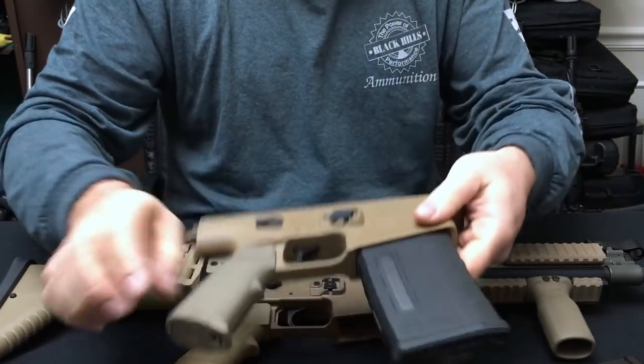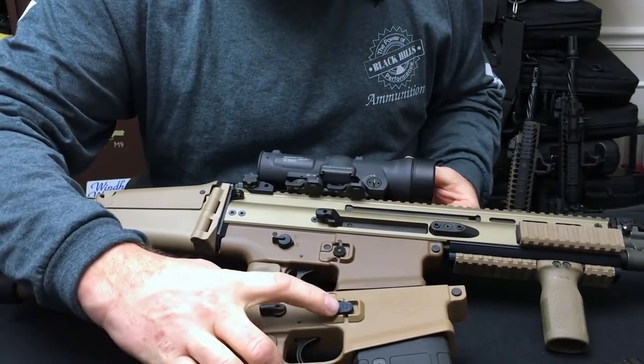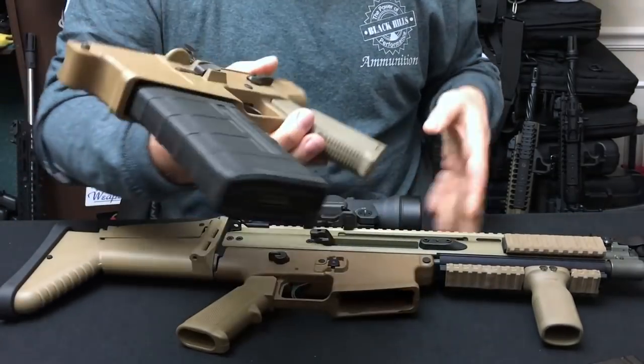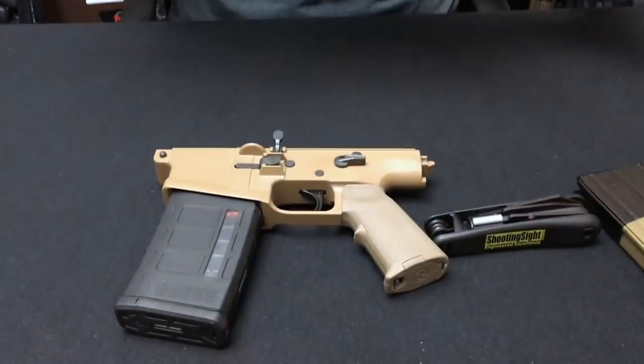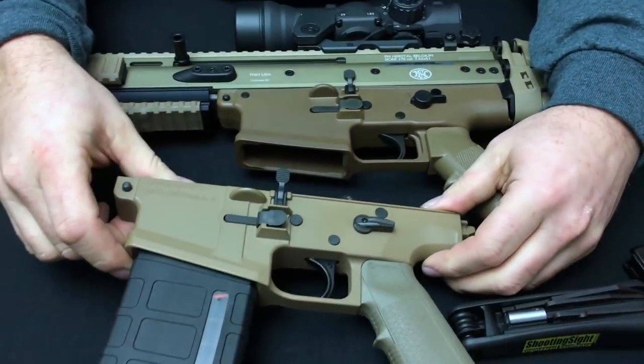If you were to compare the magazine release between the two, you'll see that the magazine release on here is a lot larger, a lot easier to reach. And when we flip it over, you'll see we have the ambidextrous magazine release, and you will see that also is larger and a little bit easier to get to.